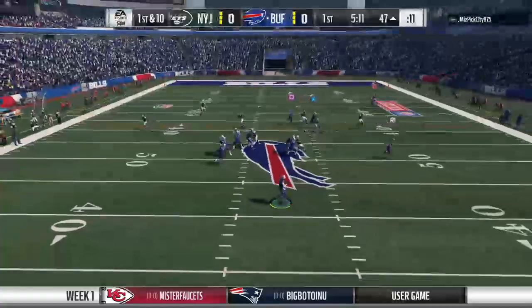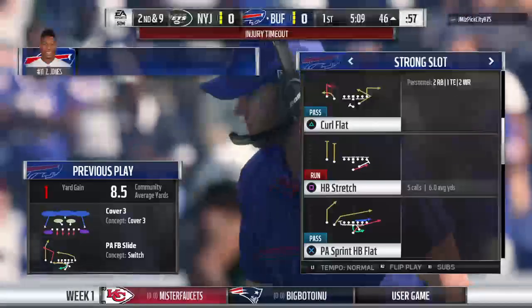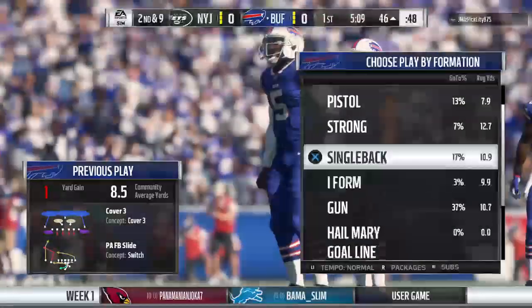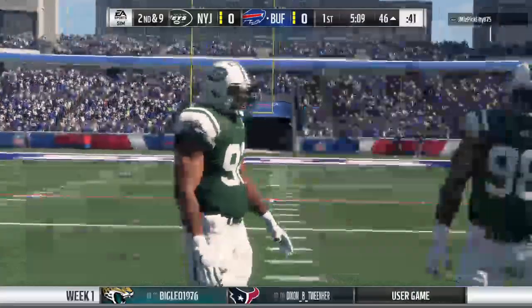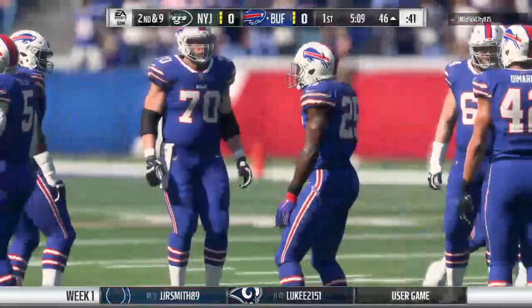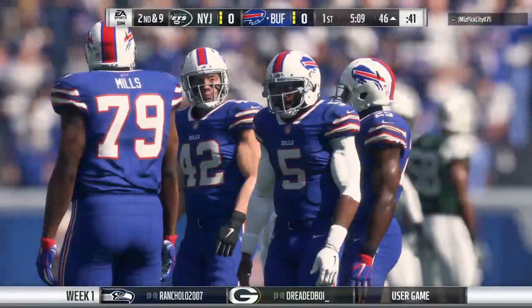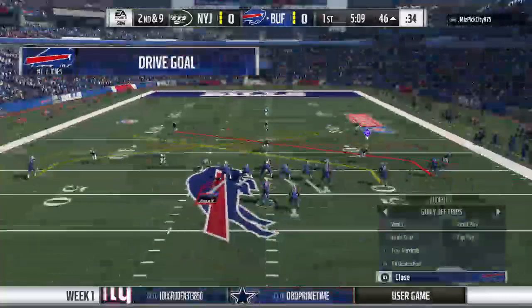They go play action here on first down. He's just going to dump this one off to his fullback out of the backfield. Looking to jam the receivers at the line here. Press coverage look defensively.